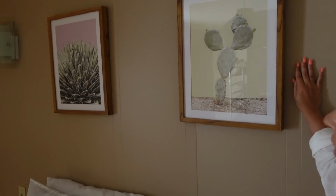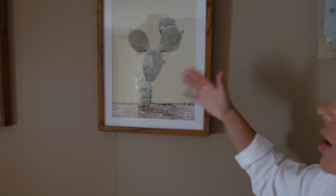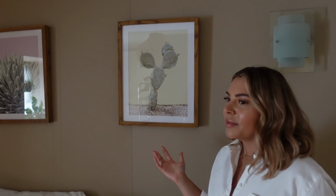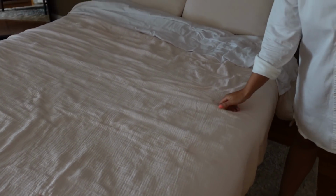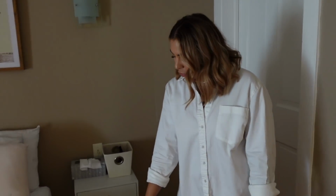I've had it forever. This artwork above my bed, both of these came together in a pack from Target, and I thought that they just went perfectly with the room. I love the frames, I love the tones, it just matches everything so well in here. My bed sheets are from Target as well. Again, I just love the texture, the light blush tones. The rug under my bed is from Walmart.